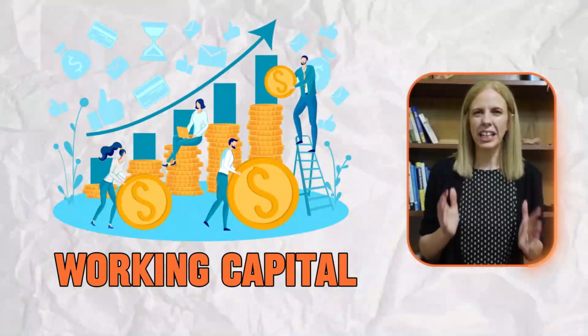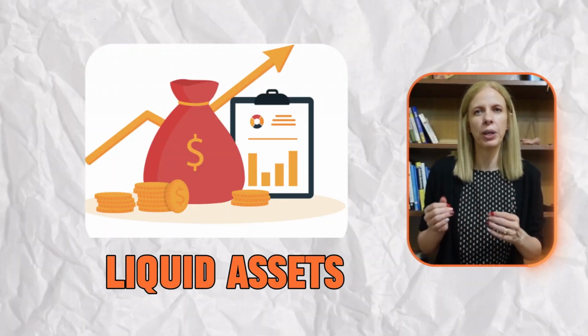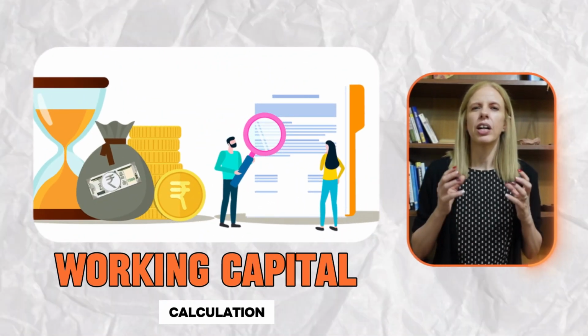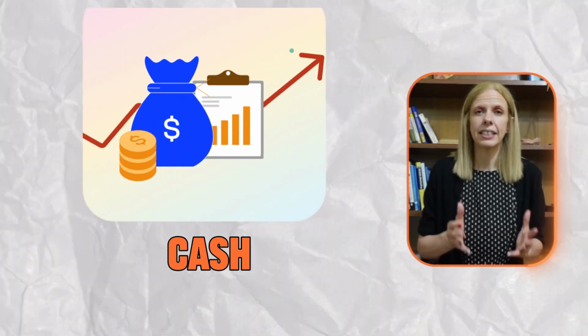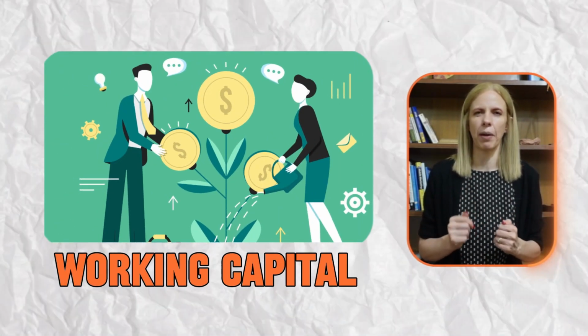Let me make a summary for you. Working capital shows if a company has cash and other liquid assets to meet its short-term obligations. The working capital calculation consists of current assets minus current liabilities. As cash is a current asset, it is part of working capital.